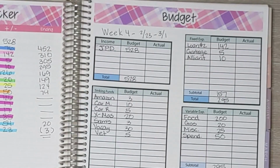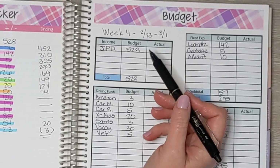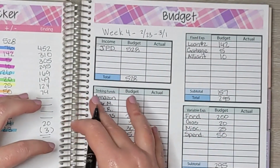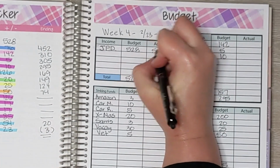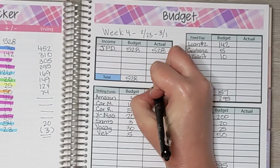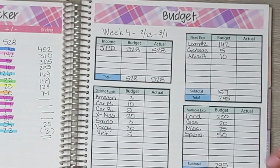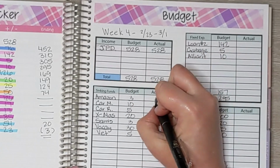Okay, let's close out week 4, starting with my income. So I have different sources of income, but my main 2 sources of income are YouTube and Etsy. All of my income goes into our business account, and then I pay myself each week from that account. So this week I paid myself $528. So altogether I had $528 to work with. The first thing we did last week is we stuffed our cash envelopes, our sinking funds, and we stuffed exactly this amount. So I'm going to go ahead and write that down.